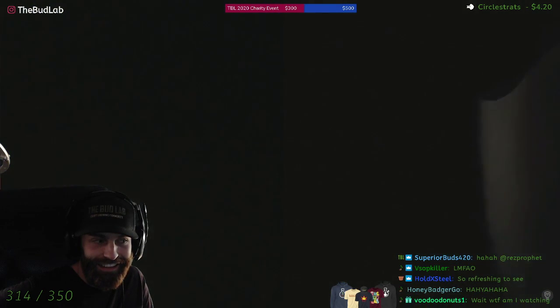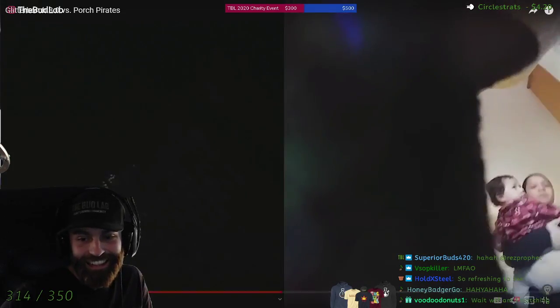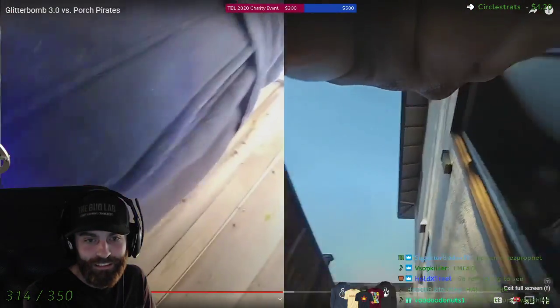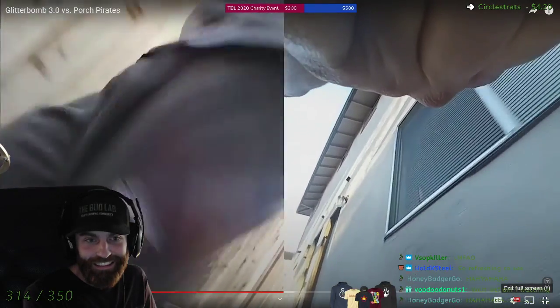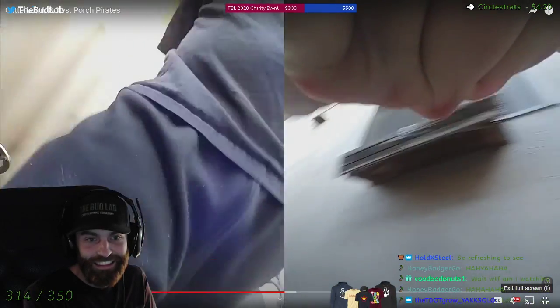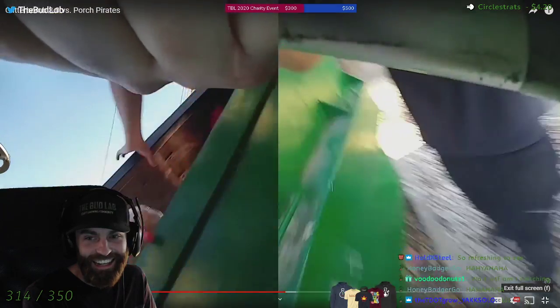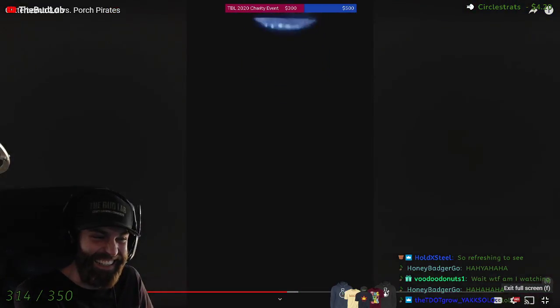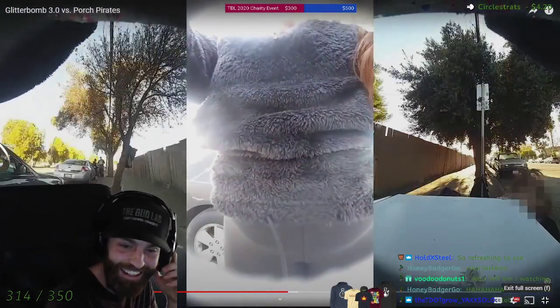And this one was the perfect Harry and Marv Wet Bandit reaction, because not only did his room get dusted with glitter, but he got doused with the fart spray, and then freaked out with the countdown, and then grabbed it by the mouse glue handle on the way to the dumpster. Yes! These guys had suspicions, so they took it outside to open it.